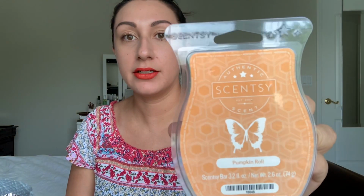I'm getting so excited to start melting fall stuff. All right, we're on the last 6 pack, so let's go through it. All right, pumpkin roll. I get this every year. I love it. It smells like a pumpkin roll. Pumpkin is very prominent. You get that frosting that's inside the pumpkin roll.